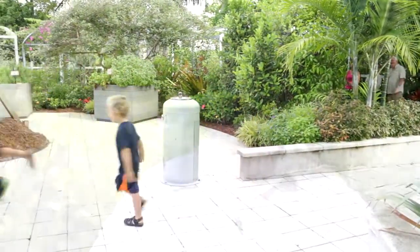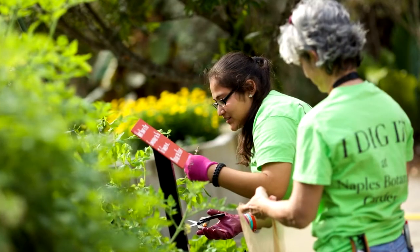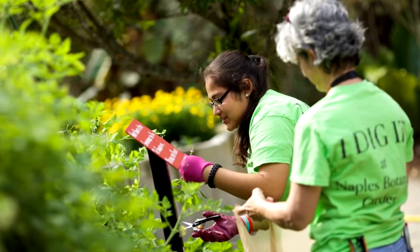The children love to come here. It helps them relax as well as learn the skills of gardening. They learn not only something that they can do as a skill for a job possibility, but a hobby that they can have for the rest of their lives.